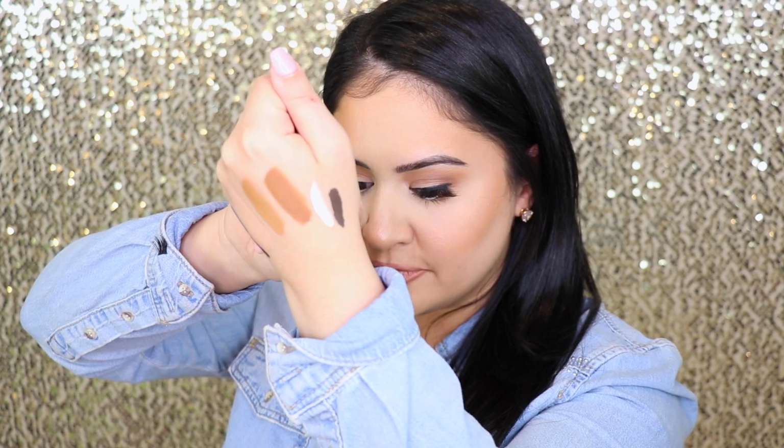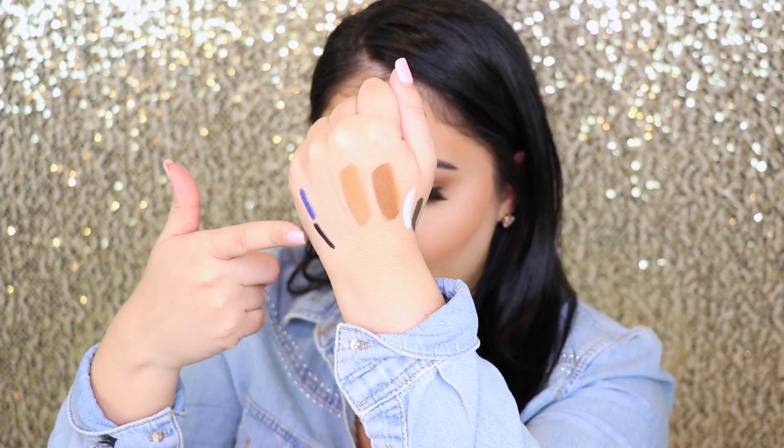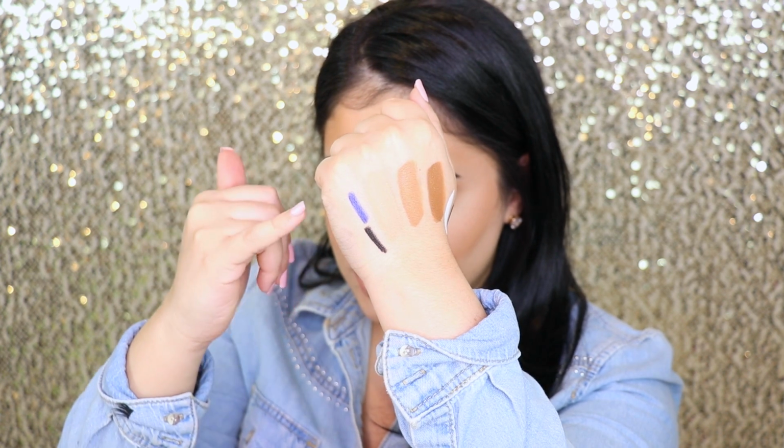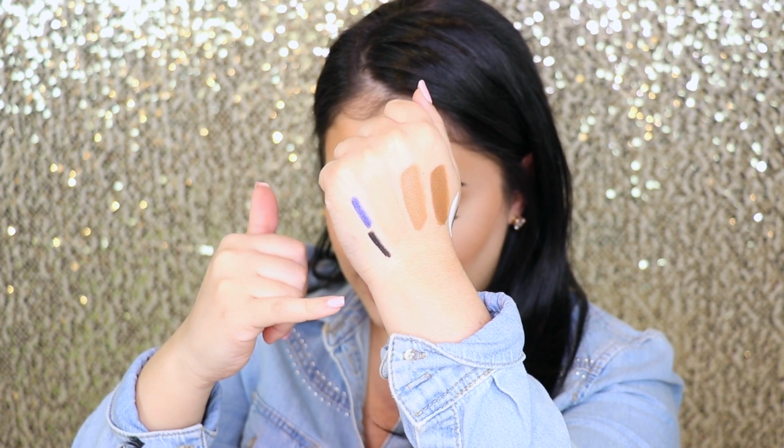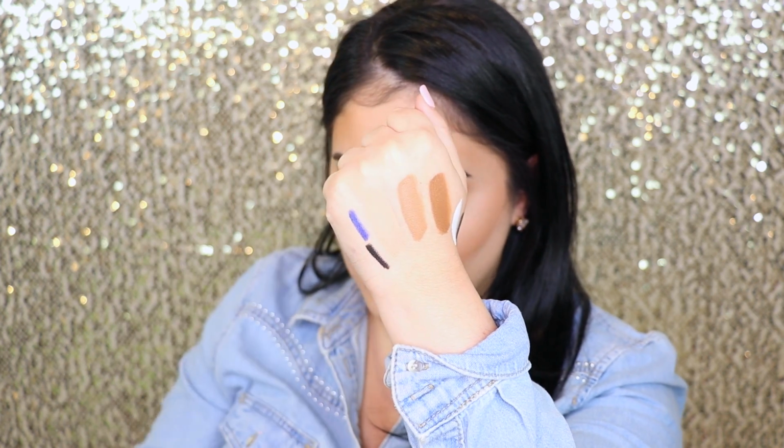So here are swatches of the lid primers. We have smoke, we have white. So here is dark, medium, and then light. I probably wear light. And then these are just two swatches of the Always On Gel Liner in Fishnet, which is a really nice black, and then in Bouncer, which is a really pretty cobalt blue. I can't wait to take everything out and start using it, so thank you so much, Smashbox.